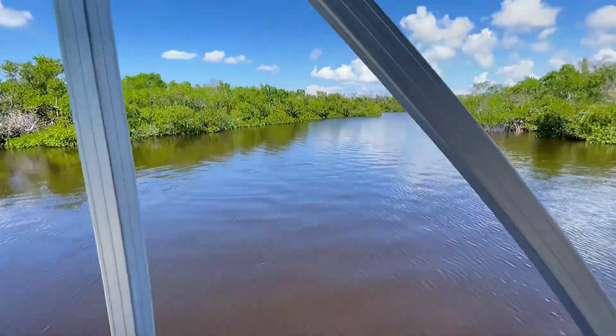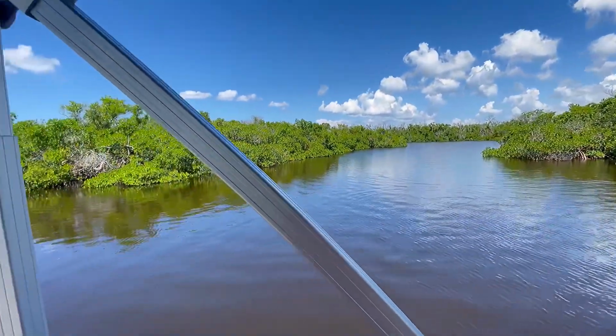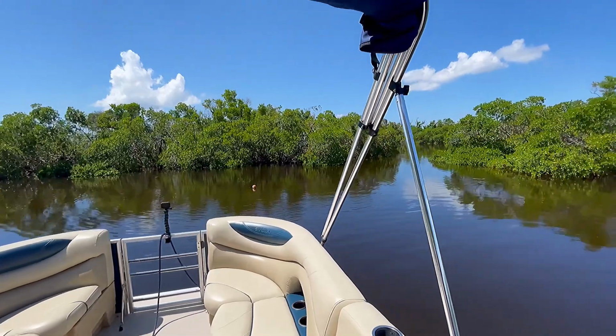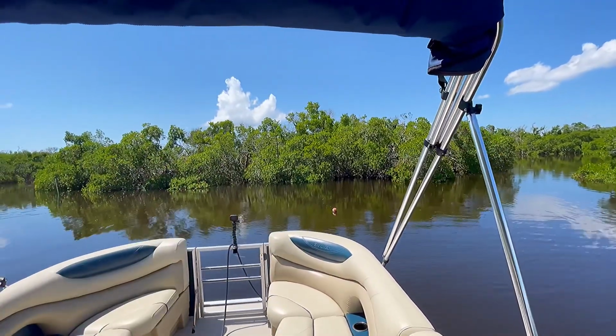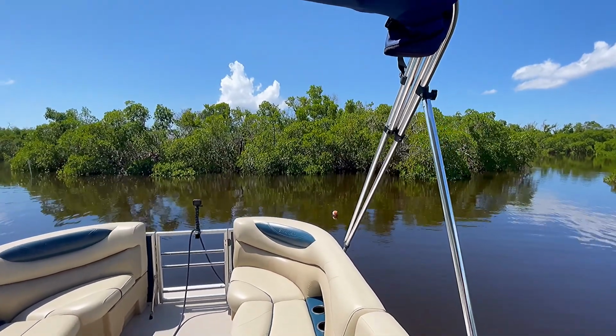Oh, lots of fish in here, zipping around. Might go fishing right in here. Another crab pot. Another path that way. This is another island. So when you're coming through here, you really want to keep an eye on your chart so you get an idea where you're going.